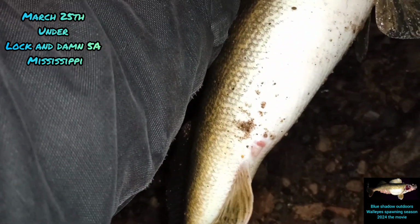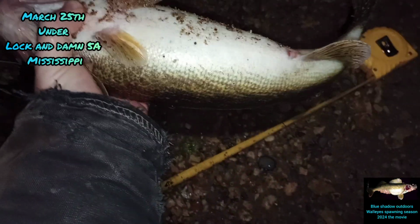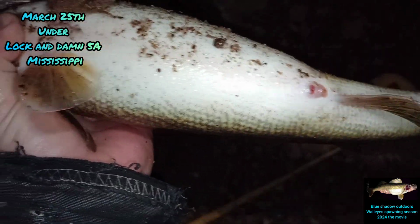That's a big male. Or it's a female. That could be a female. So, ow. First female. We got 19 inches. Almost completely spawned out. A little bit of eggs still coming out, but barely any.